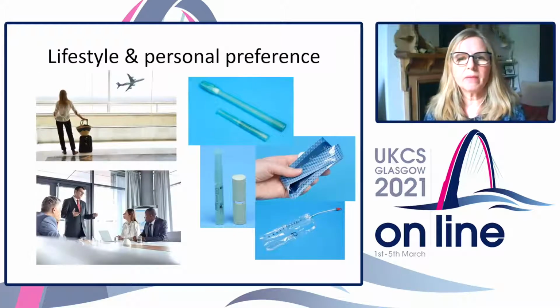Catheters have also been developed to meet people's lifestyle needs when discreetness is paramount and when toilet facilities may not be optimal or available at all. So, for example, very discreet catheters, here for women, but also now for men too, catheters which can be folded for storage, and catheters with an integral drainage bag here.